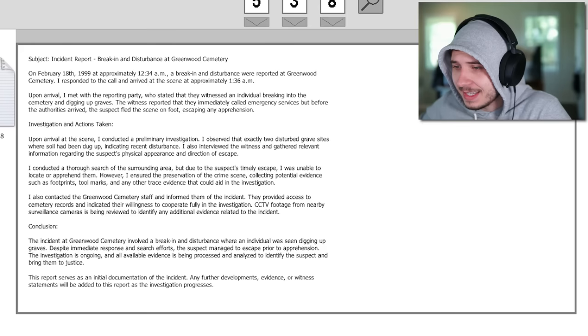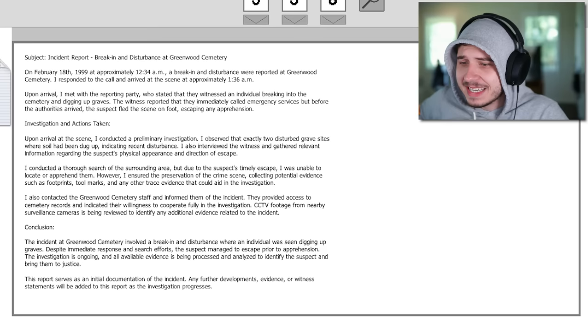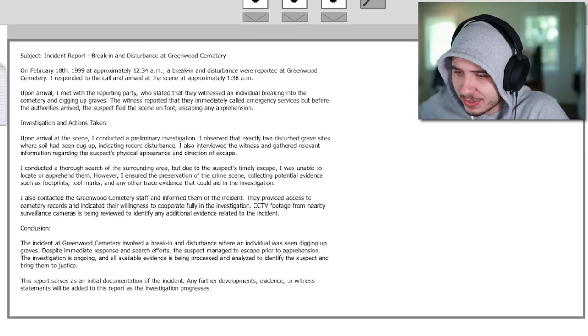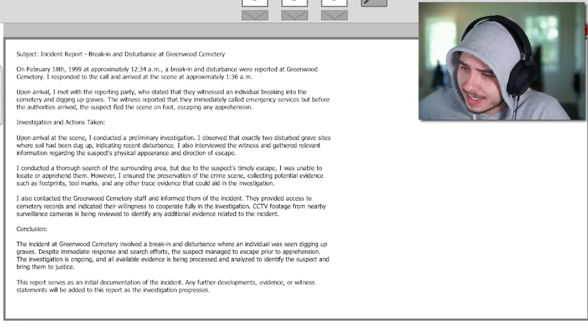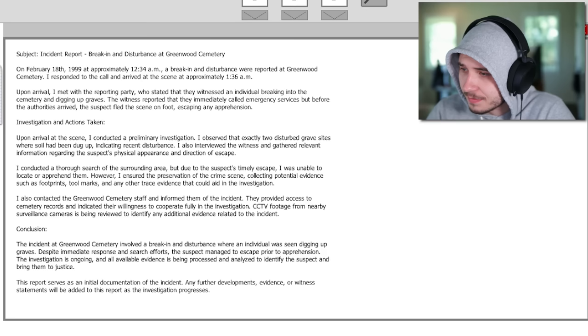Conclusion? The incident at Greenwood Cemetery involved a break-in disturbance where an individual was seen digging up graves. Despite immediate response, my fucking ass, despite a snail response of about 1 hour in the search efforts, the suspect managed to escape prior to apprehension. The investigation is ongoing and all available evidence is being processed and analyzed to identify the suspect and bring them to justice. This report serves as initial documentation of the incident. Any further developments, evidence, or witness statements will be added to this report as the investigation progresses.